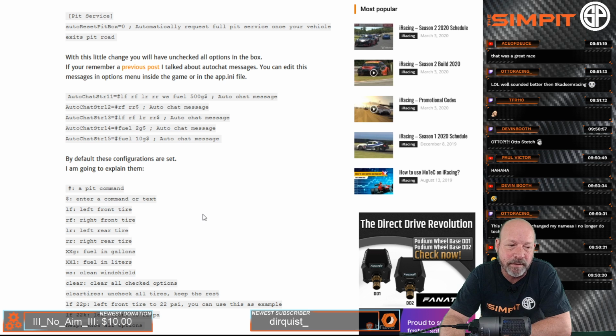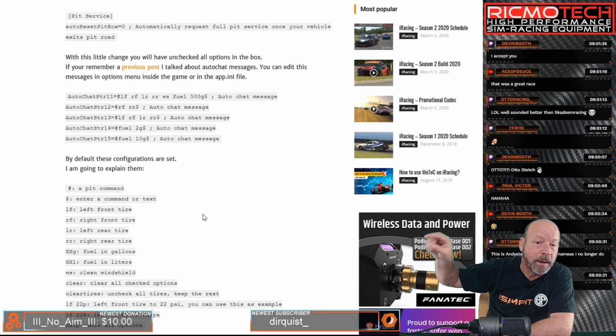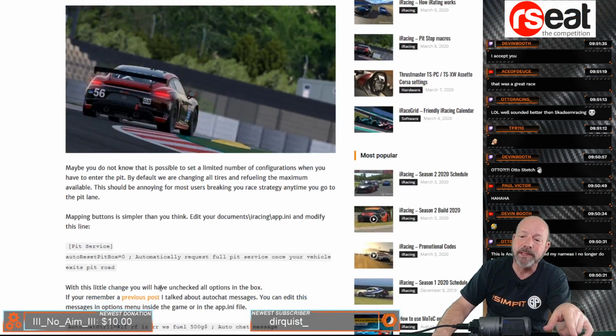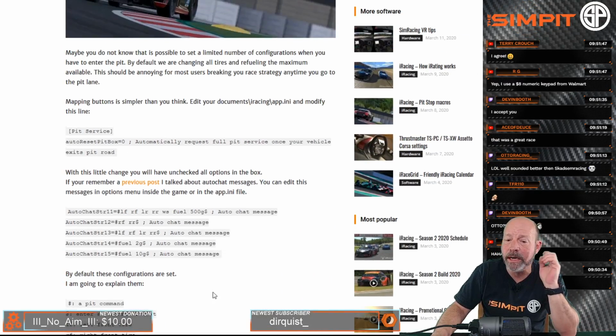This is where maybe you have enough buttons on your wheel, but maybe where a button box comes in nicely. Reach over and press that button. It's my black flag button. Boom. Anyway, if you want to know how to do macros and how to set them up, right here, Box This Lap is telling you how, and some of the commands that you have.